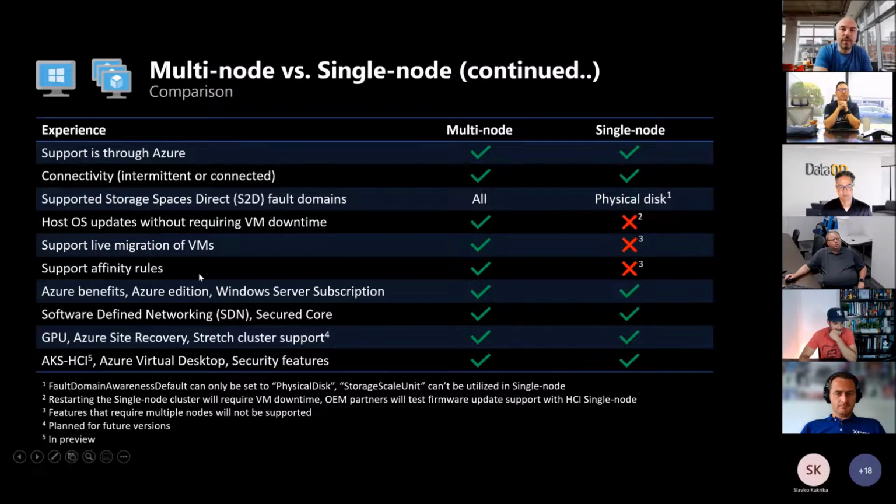And of course, if you have a host OS update and it requires a restart, then you have to consider that the VMs cannot live migrate to another node, so the VMs will be down too. So you have to take that into account and make sure that you gracefully shut down everything before you restart the host, because the VMs are definitely going to have downtime because it's a single node. And of course, since you don't have another node, you cannot do live migration. You cannot have affinity rules because it's a single node. So that's why they have X's in here.